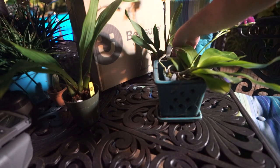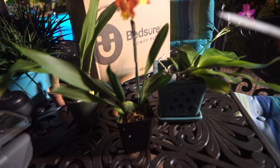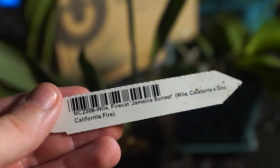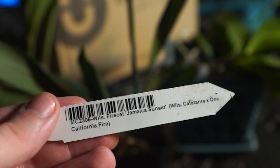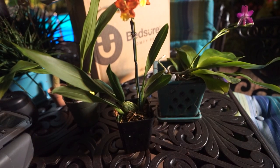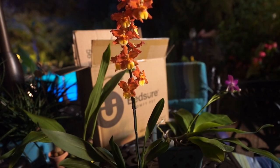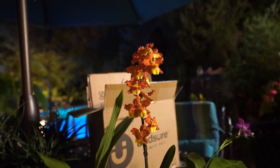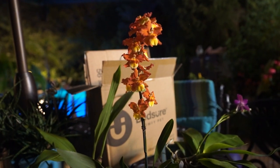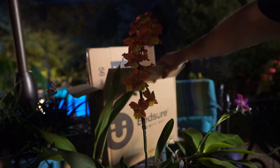Then the next one is a Wilsonaria back here. Oh, I didn't show you the tag for the zygopetalum. Hopefully I had it up on the screen. If not, then I will have typed it in there. And the next one, Wilsonaria Firecat Jamaican Sunset. This is a smaller Wilsonaria, which I think are catatantes now. I enjoy Wilsonarias. I think that they're a fun orchid to grow because they usually are reliable bloomers for me anyways. I usually have good luck with getting them to flower a couple times a year.